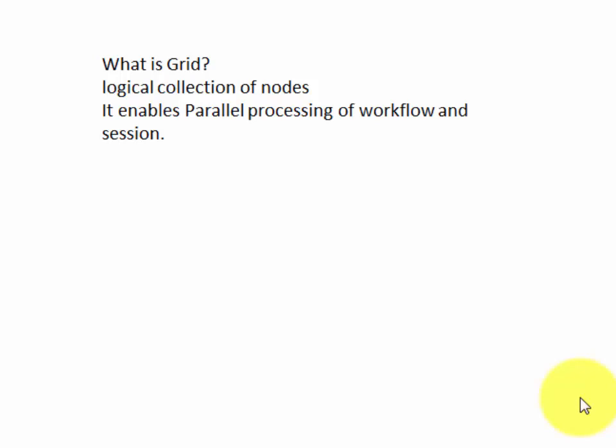Now the question comes to our mind, what is a grid? In simple terms, a grid is a logical collection of nodes. A grid is an alias assigned to a group of nodes that allows you to automate the distribution of workflows and sessions across nodes. Let me explore a bit now.